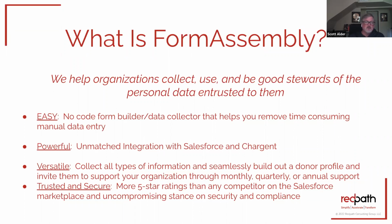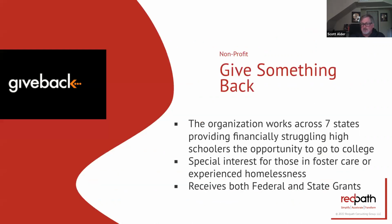So let's just jump in, take a look at Give Something Back. This is a success story that's really fun to talk about, because what they were doing is they work across about 7 different states. They provide financial support to struggling high schoolers. And what they're really wanting to do is give them the opportunity to go to college. They have a special interest for those that have been in foster care or that have experienced homelessness. They receive both federal and state grants, as well as ongoing donations.